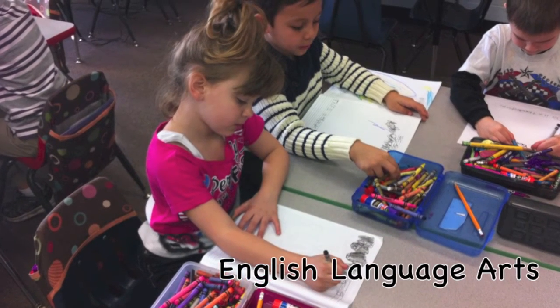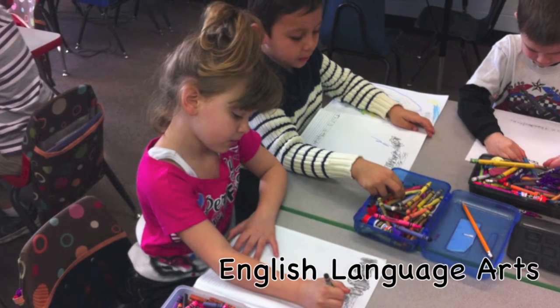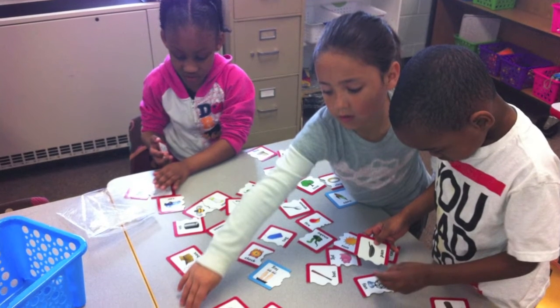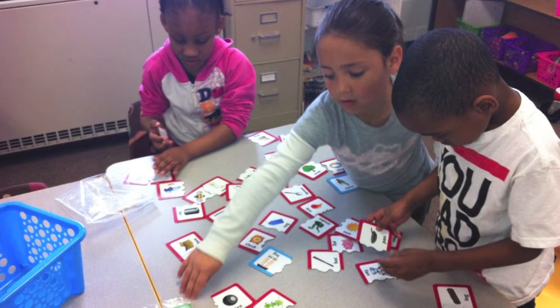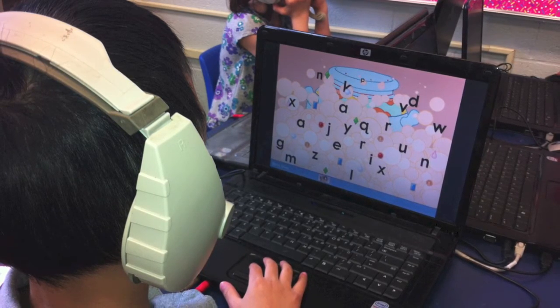Some of the things your child will learn in language arts in kindergarten are letter names, letter sounds, rhyming, sounding out 3-letter words, and reading simple text. We learn language arts in many fun and exciting ways.